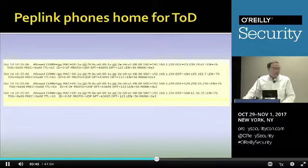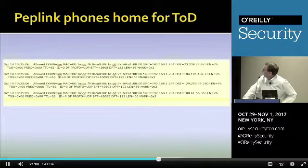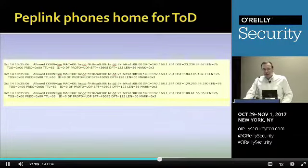Peplink. Peplink's my favorite router company. Peplink routers do not spy on you. I verified this by connecting one Peplink router to another and tracing every single outgoing connection it made when there were no clients talking to it. And I verify here, you can see it's going to DPT, destination port 123, protocol UDP. It's just phoning home to learn the time of day. That's the only thing it does on its own without any clients talking to it. Peplink routers do not spy on you.